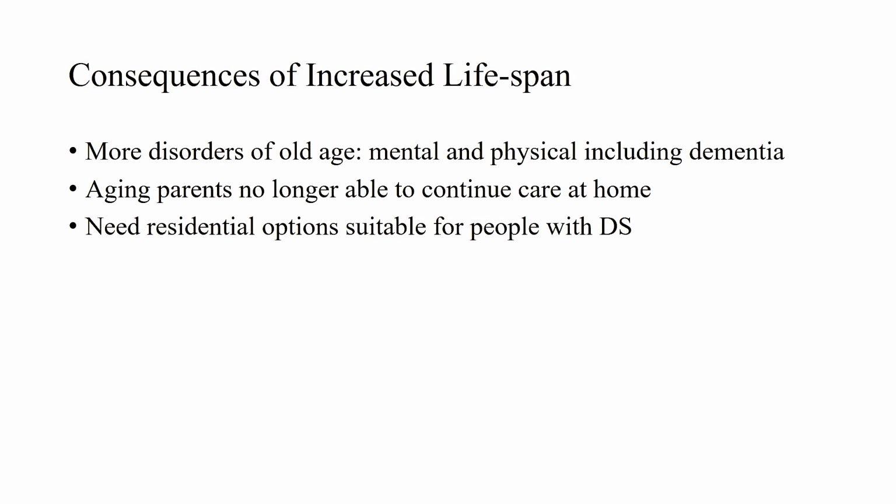With this, however, comes some consequences of living longer. Consequences that we see in the typical population as well. We call them disorders of age. Mental and physical slowing, dementia. In the Down syndrome population, the parents are sometimes older who have been very involved, and they have trouble providing the support that's needed. I'm very proud to have been involved with the Noah Homes project in the South County, where 2 of the first dementia homes in the nation were built for adults with Down syndrome, so that as they age, they can age at home. It serves as a model for other homes that are being developed throughout the country now.